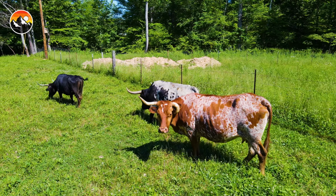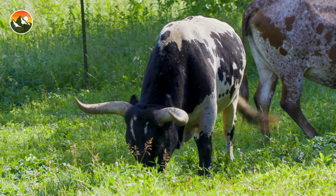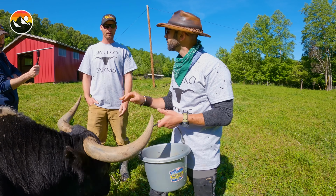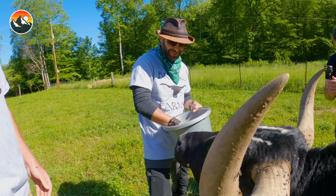It's become sort of a craze, and these mini Longhorns, or mini cows in general, really fit the bill for an easy, self-sustaining farm where you can create your own meat, your own milk, whatever you'd like to do with your cattle. Be careful there, man. Gotta watch out for those horns. You can't take your eyes off them for a second.